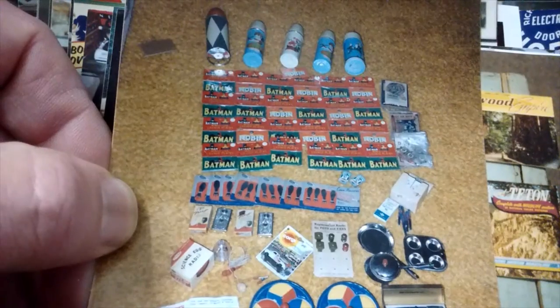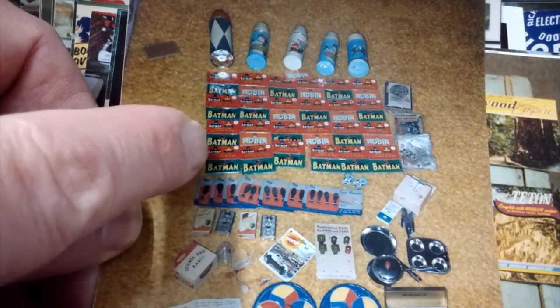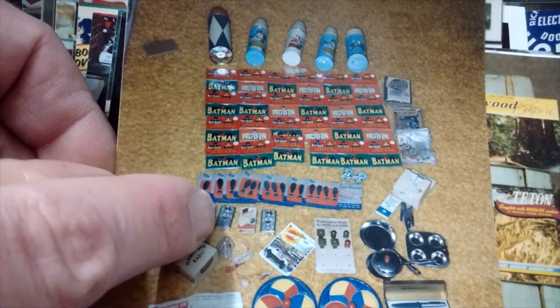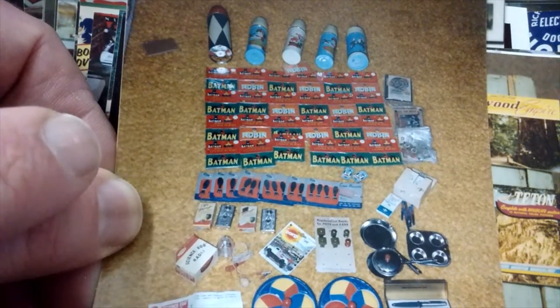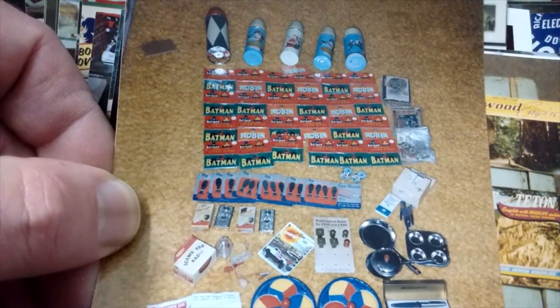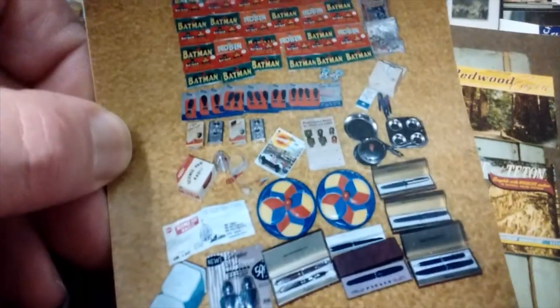thermoses. But yeah, some Batman and Robin license plates. They were cool. Got a whole case of those. Miniature flashlights, tin tops, just some neat stuff. Some really cool stuff, all new old stock. It was great. I like that little hardware store. I bought quite a bit from them over the years.